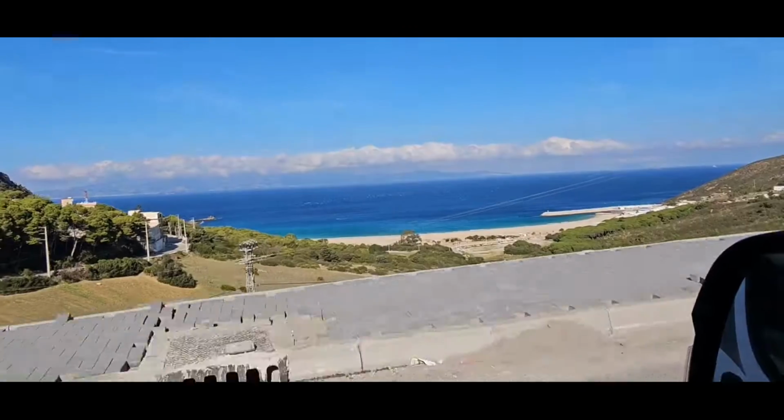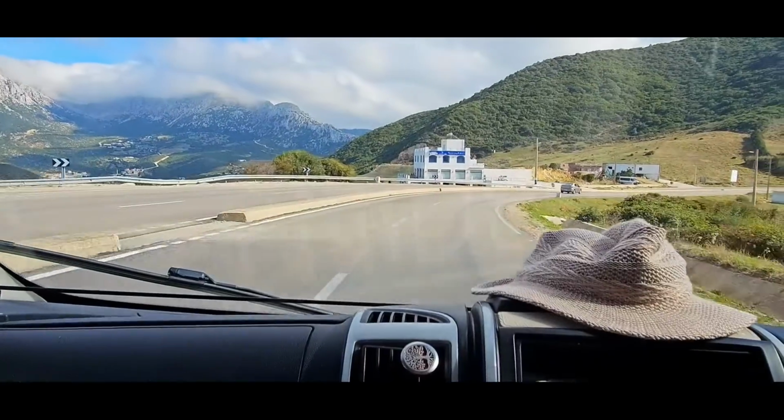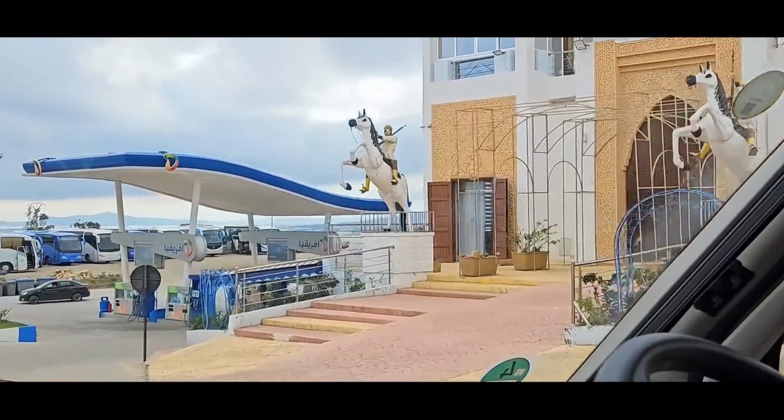Turning left out of the port, we headed for the Mediterranean coast and Venedig as our overnight destination. The mountains really surprised us. It was a beautiful journey and just 40 minutes.